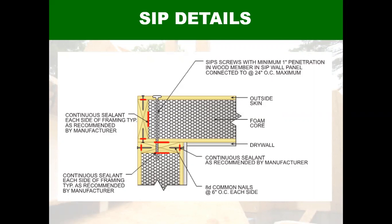Anytime you order some SIP panels, your SIP supplier should supply those screws. They can get quite long. They can get up to 18 inches long, especially if you're using a really tall SIP panel in a valley or a ridge. What we like to see is a minimum 1.5 inch bite into that lumber.